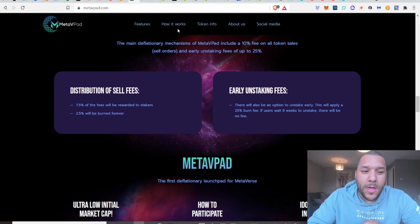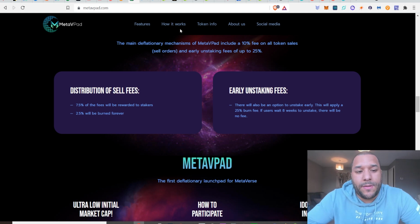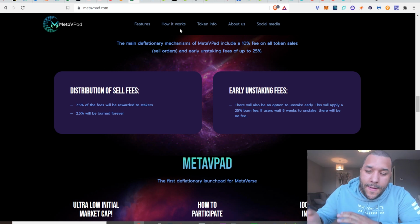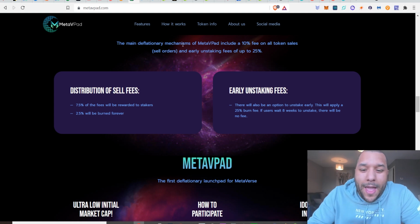What does that mean? Right now, you can't see the statistics of the coin. Let's say this coin launches with 1 billion tokens in supply. If 2.5 is getting burned every single time people sell off or whatnot, that's going to drop the supply from 1 billion to maybe 900 million, 800 million, 400 million, 200. Who's to say in the next 5 years it might be sitting on 50 million? I'm just saying. Early unstaking fees. There will also be an option to unstake early.